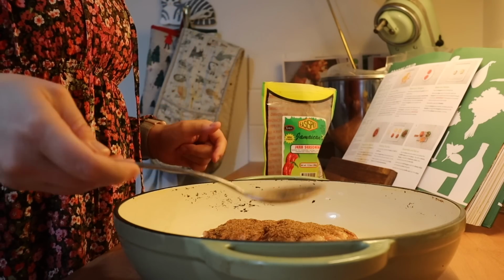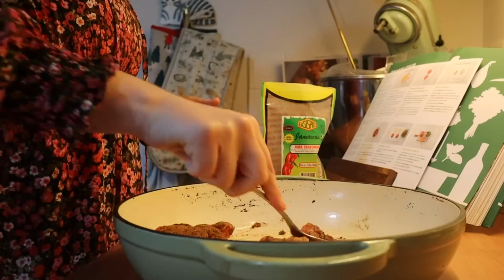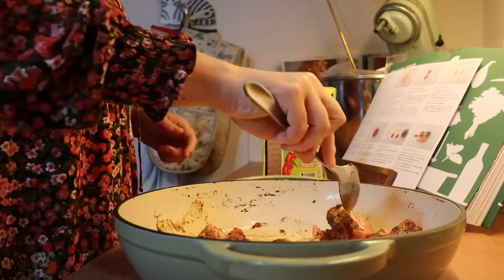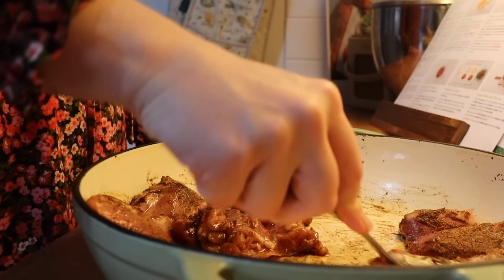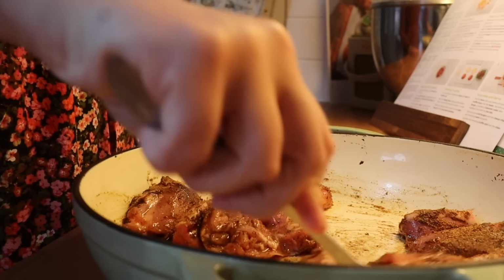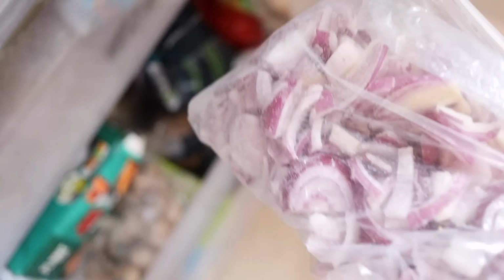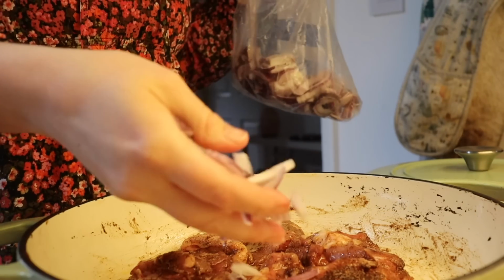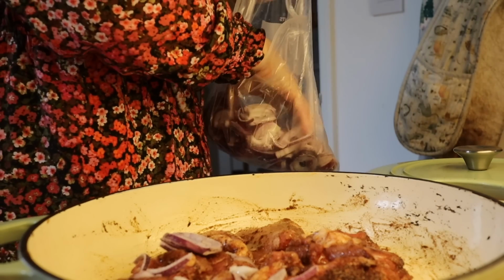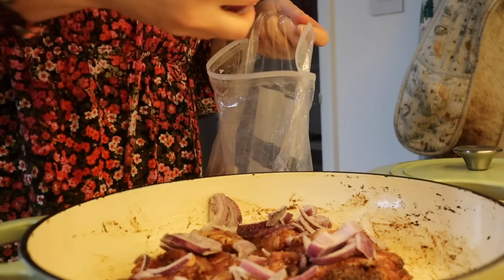Chicken was from the freezer that we had just sitting in the freezer. I defrosted it, and a few hours before cooking, I'm marinating it with a big slosh of olive oil and 2 heaped tablespoons of jerk seasoning. I'm also going to add a handful of the frozen red onions that I have stored in the freezer. Such a great tip, freezing sliced onions, because as you can see, they don't clump together, so really easy to just pull some out of the freezer. I am leaving that to marinate for a few hours.